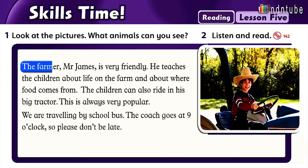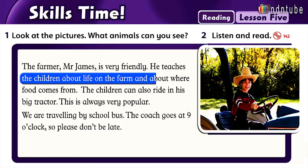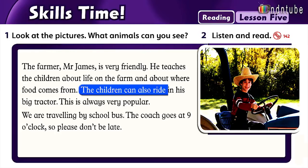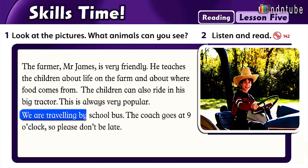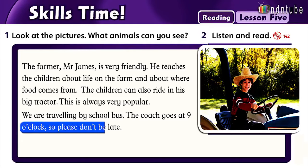The farmer, Mr. James, is very friendly. He teaches the children about life on the farm and about where food comes from. The children can also ride in his big tractor. This is always very popular. We are travelling by school bus. The coach goes at 9 o'clock, so please don't be late.